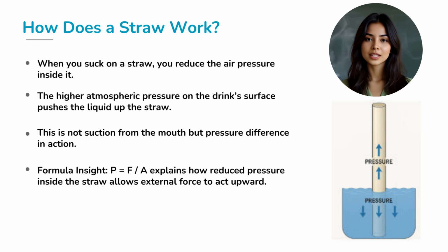This is a perfect example of pressure difference causing fluid motion, as seen in the diagram where air pressure acts from outside while the pressure inside is reduced. So every time you take a sip, you're putting air pressure to work.